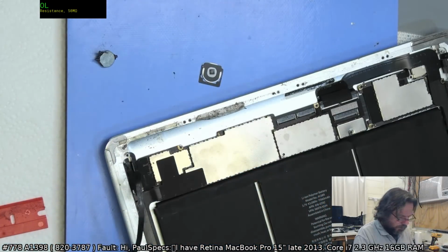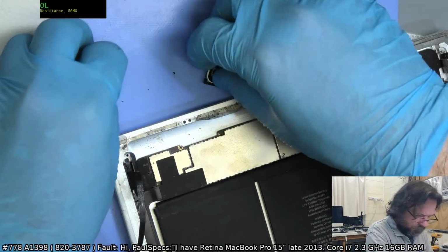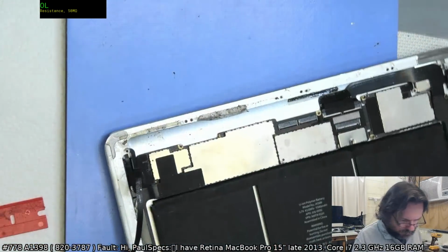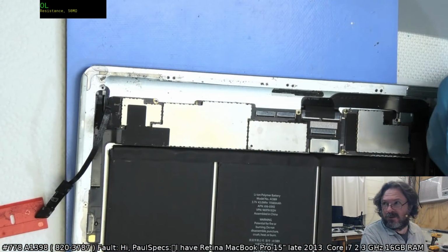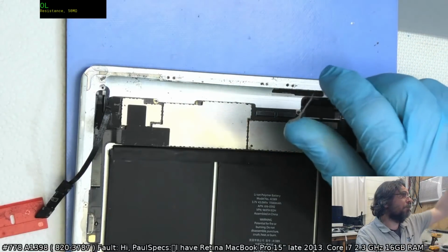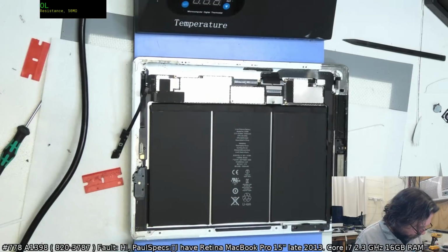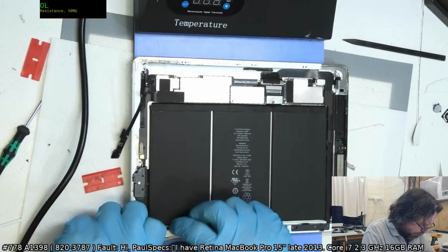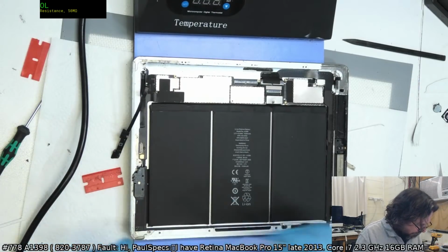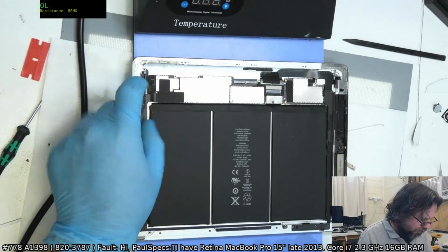Okay, it's cleaned up well enough. I just have to get rid of all this tape that they've left on there. Fortunately, aside from the age-related dankness, it's not too dirty.